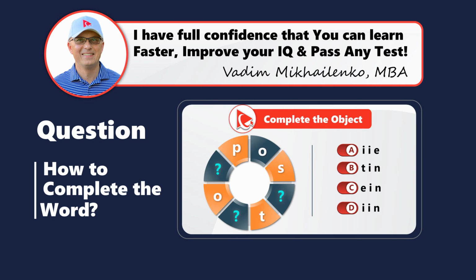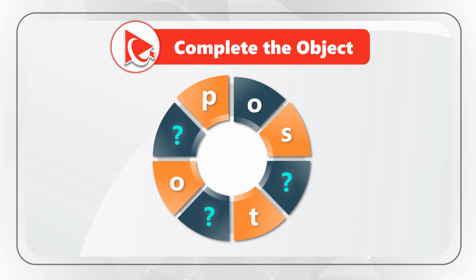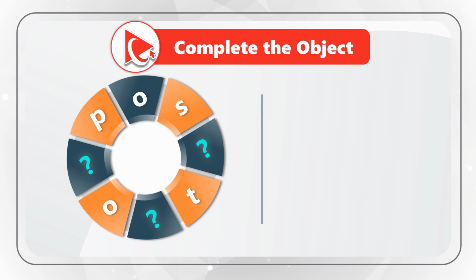Here's an amazing question with an answer that will definitely surprise you. You're presented with a circle broken down into 8 parts. Each part has a letter inside, and the letters are O, S, then comes a missing letter, T, another missing letter, O, another missing letter, and it ends in P. You need to complete the object by selecting the choice of 3 grouped letters.